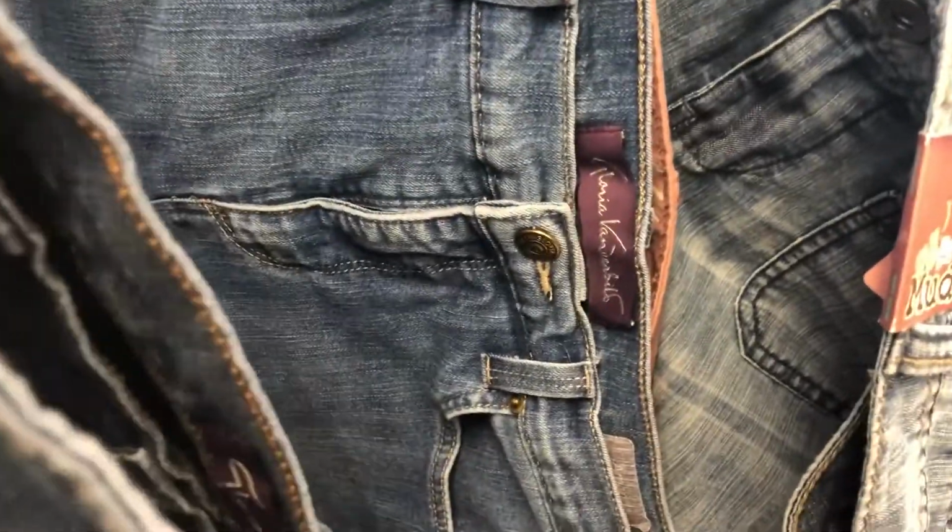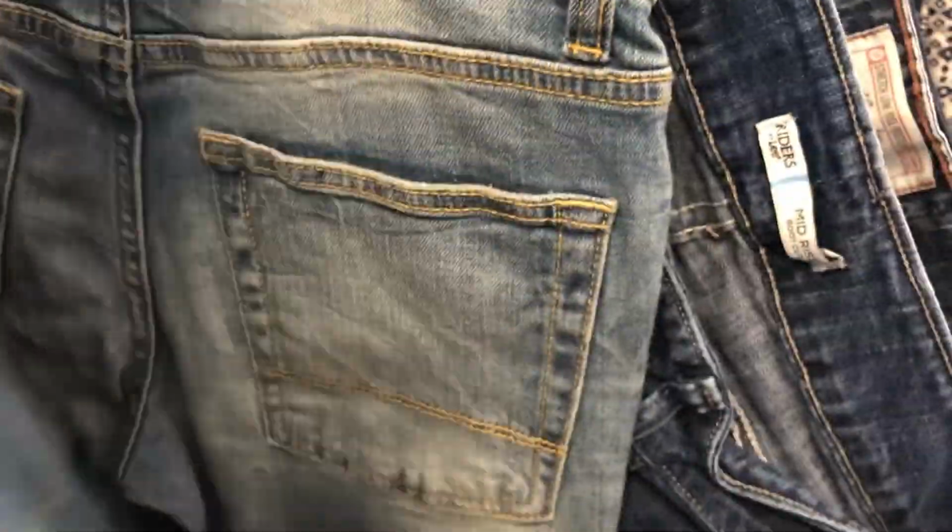Jeans at this Goodwill are $4.25 each. I like to pick up the larger sizes because they sell much better and faster than the smaller sizes, but I do pick up any size in a good brand.